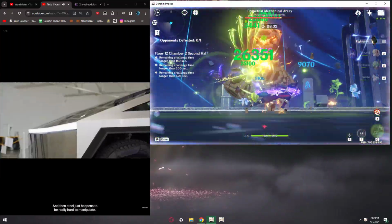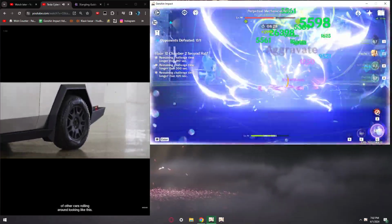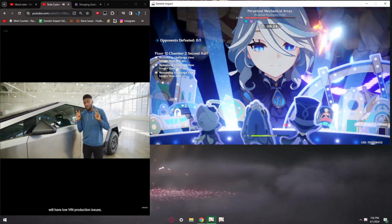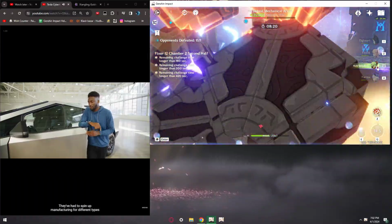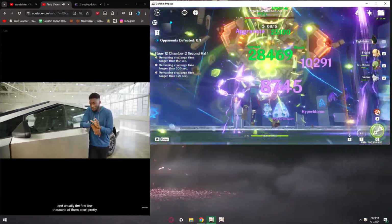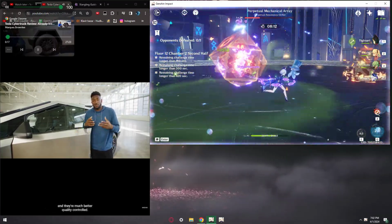Apparently Tesla had to create new machines strong enough to stamp this material together. There's a reason why there aren't a bunch of other cars rolling around looking like this. So when I say in the autofocus review that low-VIN Cybertrucks will have low-VIN production issues, that's not actually new to Tesla. They've had to spin up manufacturing for different types of vehicles before, and usually the first few thousand of them aren't pretty. But then they learn from those issues, and then 1 or 2 years down the road, they're making millions of the thing, and they're much better quality control.